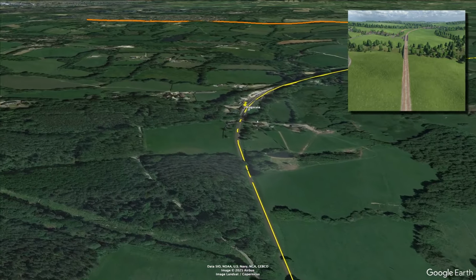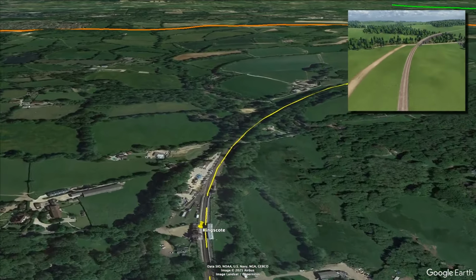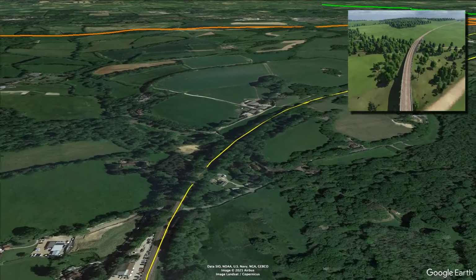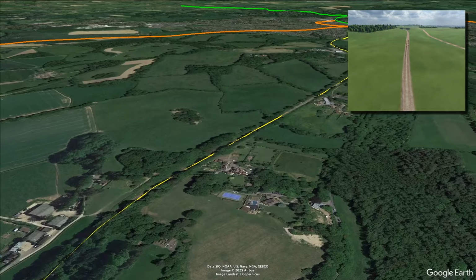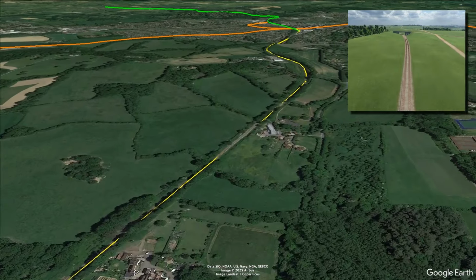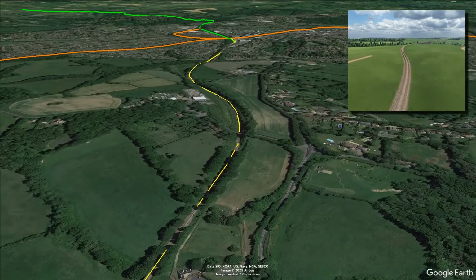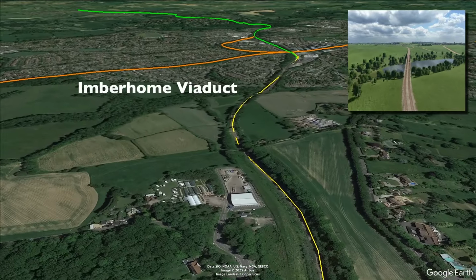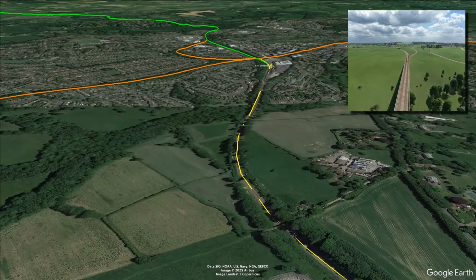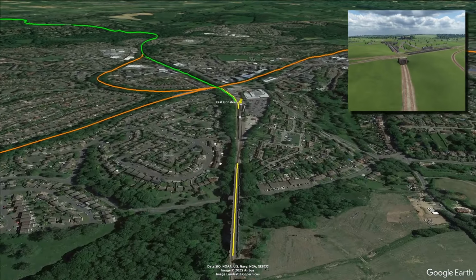But now we're coming up on Kingscote Station. Now the magnificent viaduct you see there on the game view doesn't actually exist. I just wanted a lot more viaducts on this to make it look a little bit nicer, because I love them, particularly this one here, crossing that little lake just before we arrive at East Grinstead.